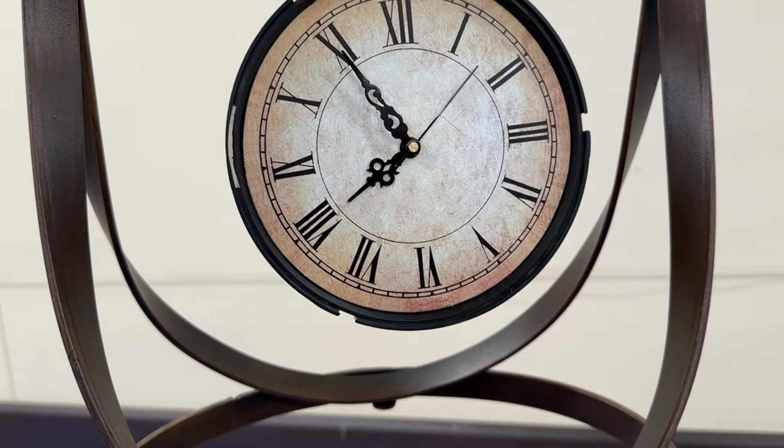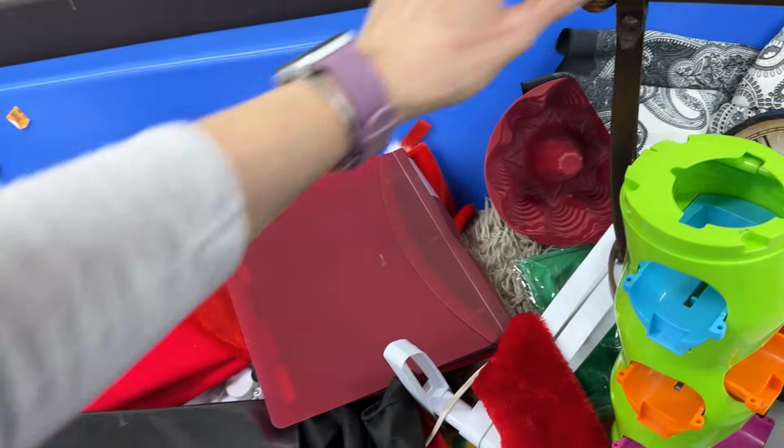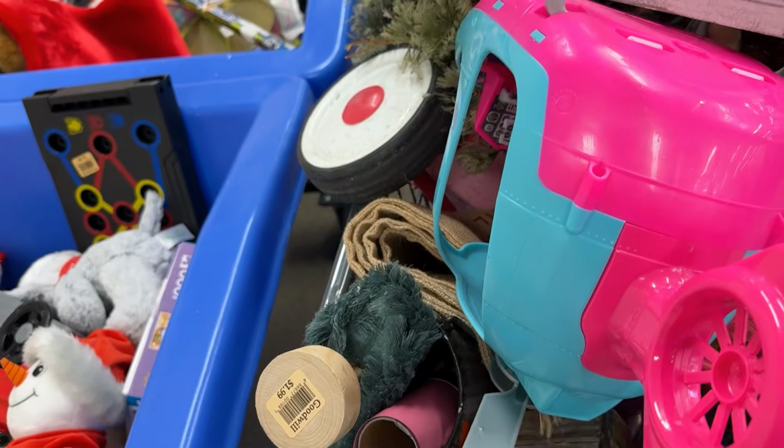This clock could have been so good, but the front of it was missing and the battery back was missing, and it makes me sad because it looks really neat. I did grab these gloves for me though. They're brand new, I think.